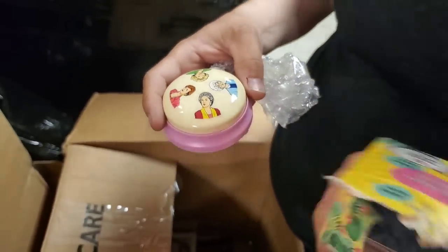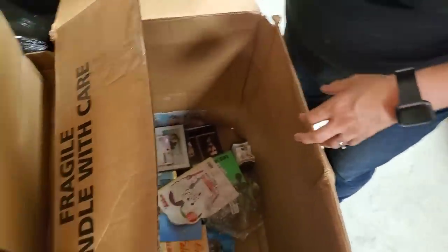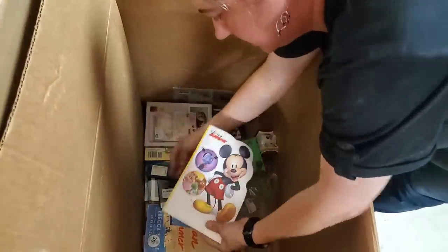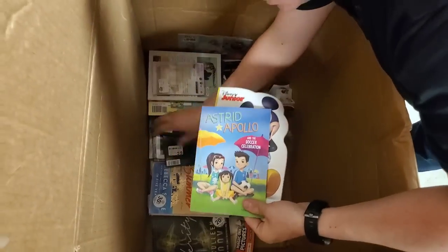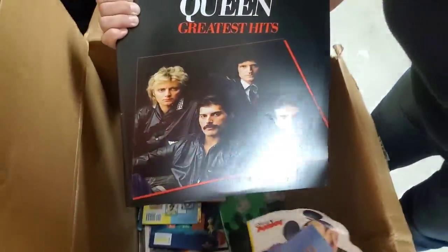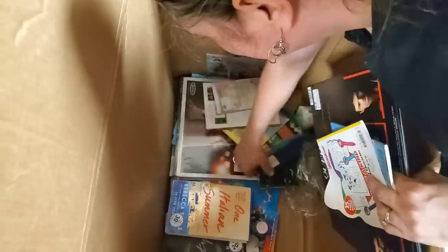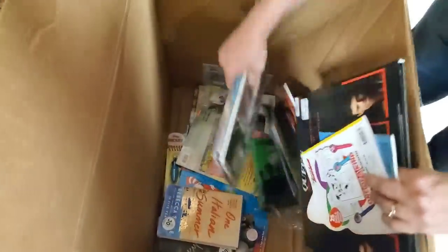So it's phrases from the show. From the show. That's fun. Beautiful. All right, we're just going to look at a couple more things. Mickey Mouse book. Astrid and Apollo. Queen. No clue who they are. No clue. Ooh, here's some more records.